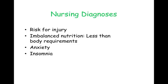Okay, so what are potential nursing diagnoses, or what are our goals here for our patient? Potential nursing diagnoses for the patient could be risk for injury, imbalanced nutrition, anxiety, insomnia. So the goals for our patient may be to improve nutritional status, improve coping, improve self-esteem, maintenance of normal body temperature, and absence of complications.